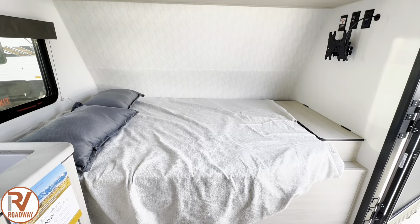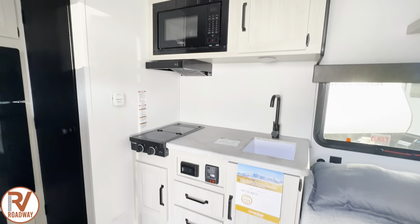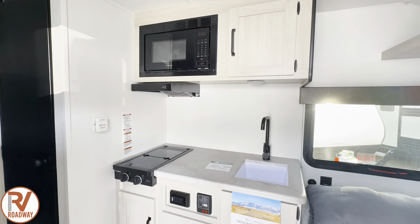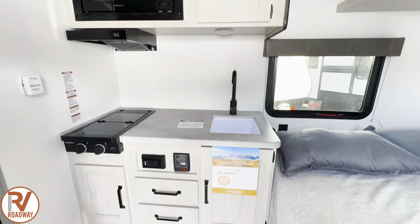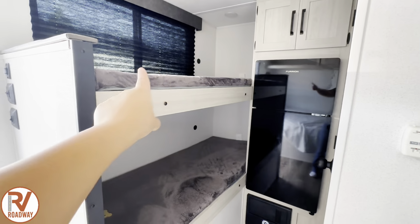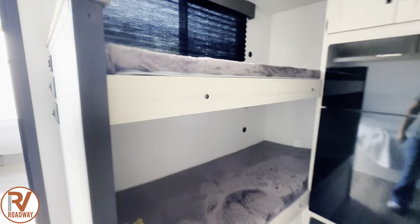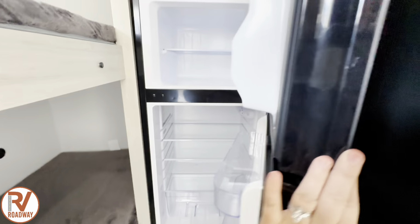You got your same TV backer. Same type of kitchen setup. Microwave, 2-burner cooktop. You do have that square size sink with plenty of countertop and cabinet space. Here is your Furrion refrigerator, and here's your twin single over single bunks. Nice size windows for natural lighting. Opening this up, here's your refrigerator, and you have the same wet bath in here as well.